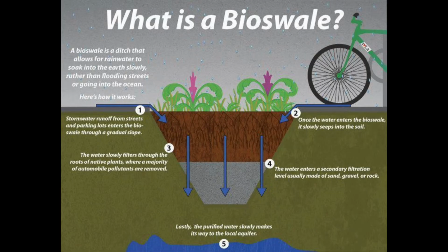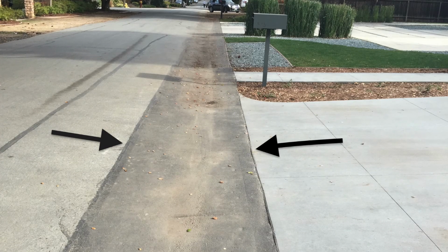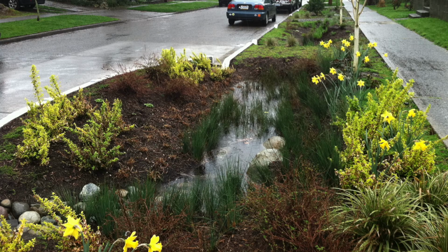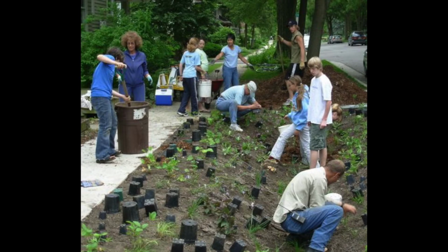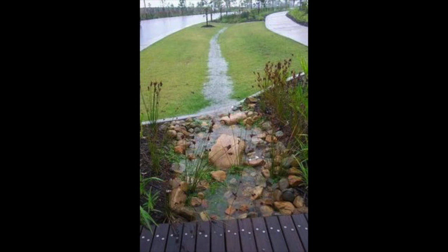A bioswale is a fancy term for a long and linear depression. These swales are organic in nature and not to be confused with hardscape swales. Bioswales can be very shallow or very deep. They can be filled with plants or rock, such as a dry creek. And just like rain gardens, they allow the water to pool and seep in the ground.